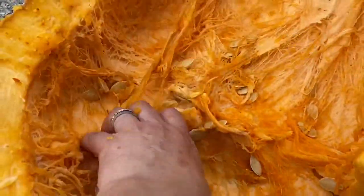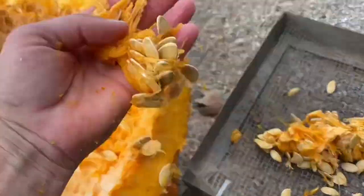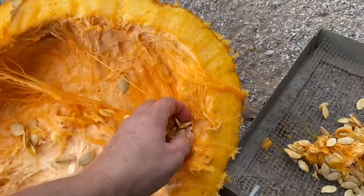So this pumpkin was ready to go to the goats. However, it was really fat and round. It had a perfect stem. So I'm going to seed save these seeds. I'm going to clean them off first, then dry them out. And then I will have them for next summer and hopefully get some really big pumpkins.